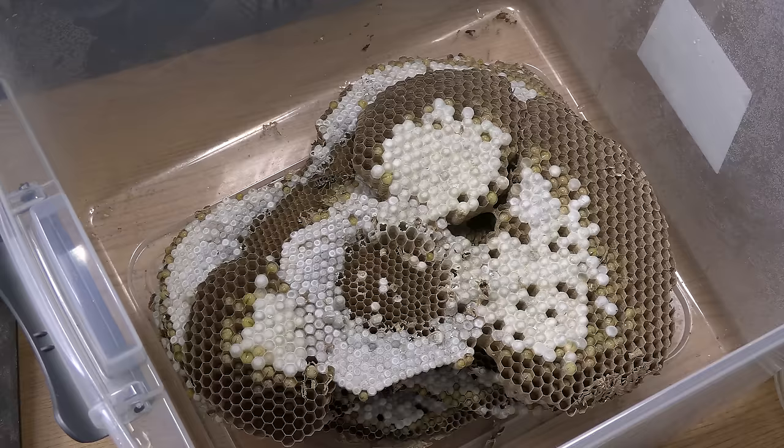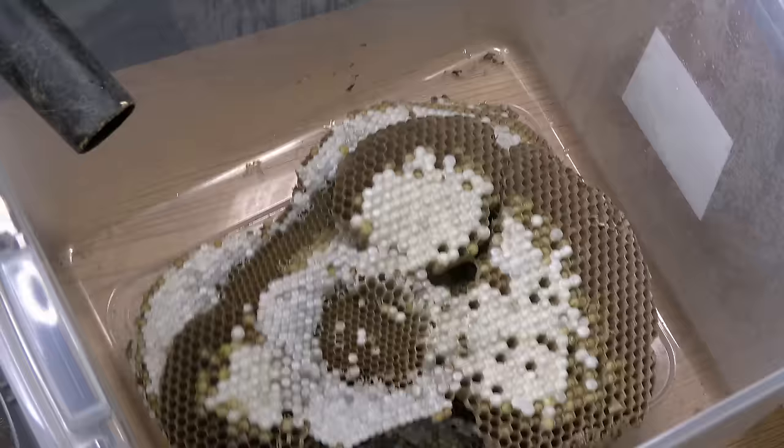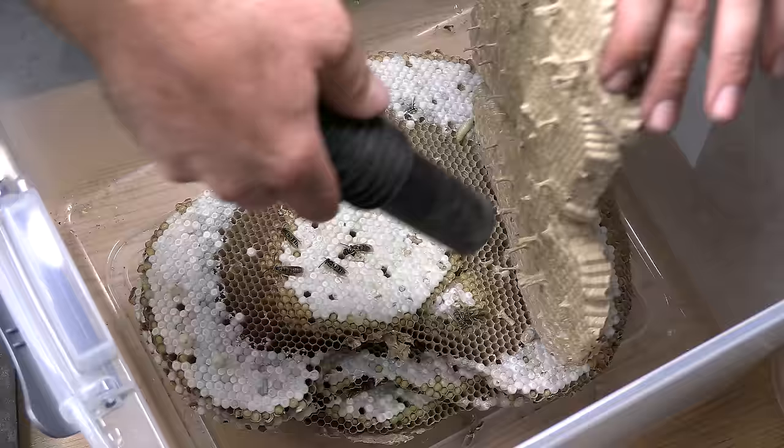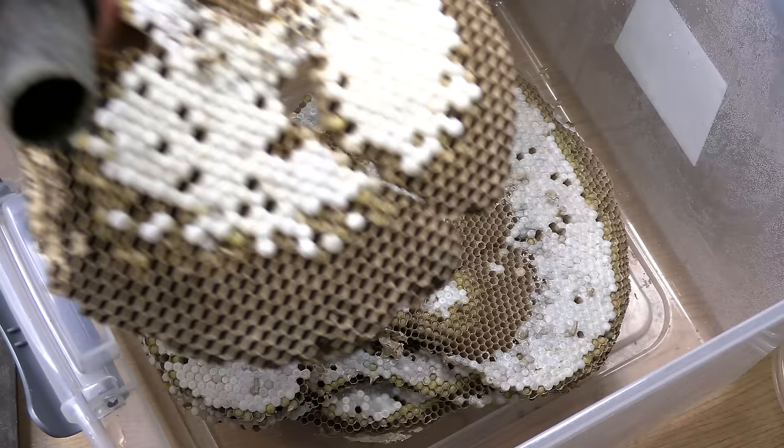So they're between the comb, and they're just hanging out, and they don't fly. There were a couple that flew, but I think they were just some lingering mature adults that survived being in the container for an extended period of time. It got really humid in there because this nest was kind of damp just from being in the ground, and they're really sensitive to humidity, and I think that was just what did them in. You can see it on the side of the bin, there's a bit of moisture there. I think that's pretty much what did them in. The comb was kind of soft.